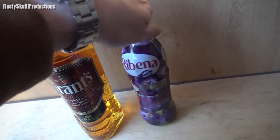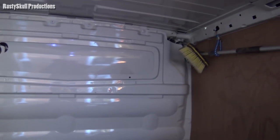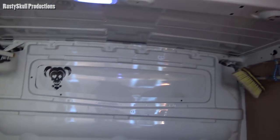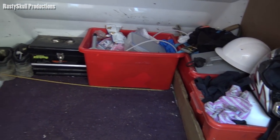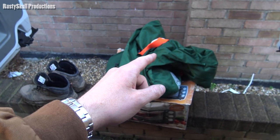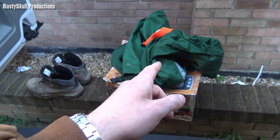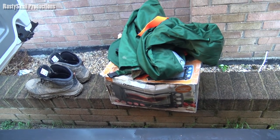One bottle of Ribena. And yeah, all nice and tidy. Gonna make it a bit better at some point when I get a chance, probably. But for now, that'll do. It's tidier than it was. It was a mess. Nearly forgot, we got a pair of chainsaw chaps, good ones, winter ones, and an oven that I forgot about as well. That was in here. Don't know how long that had been in there for.